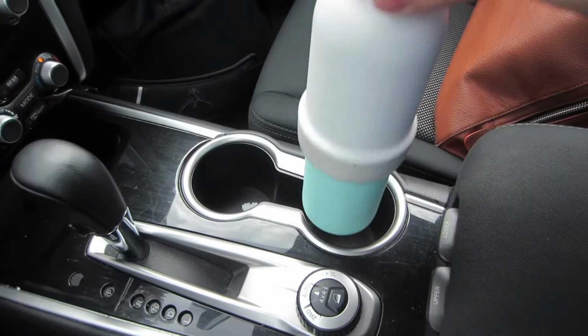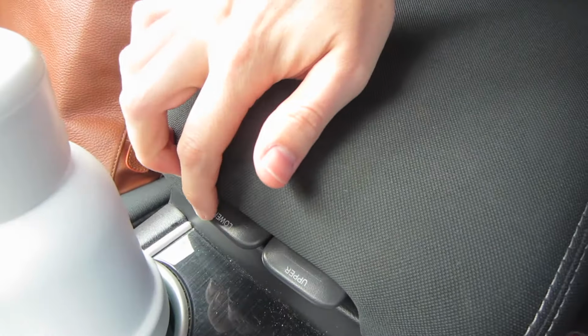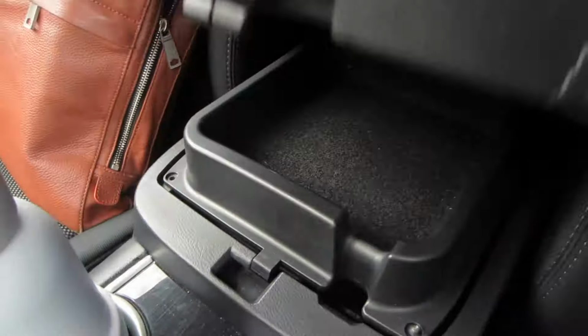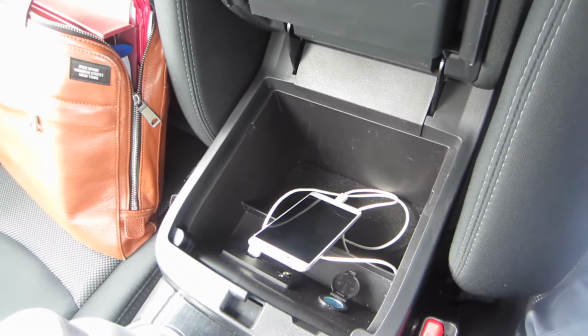You also get 2 nice-sized cup holders. And then in the center, you do get an armrest with some interesting storage. It has 2 buttons on it, upper and lower. So if you press one, you get to the shelf system right there. And you press the other, you have access to the storage unit underneath.